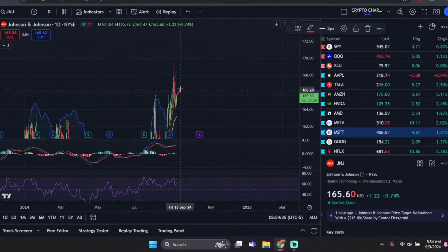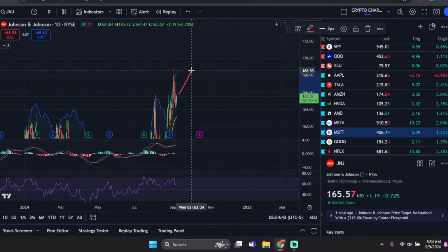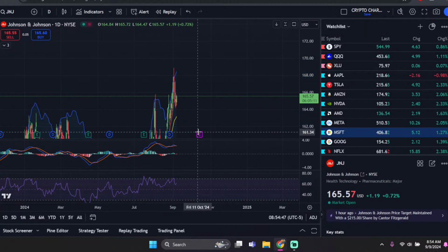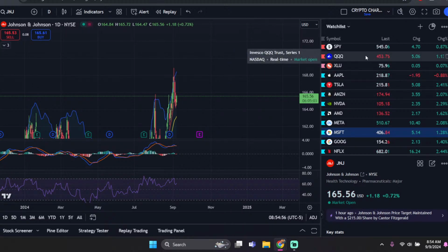If you just get a couple 2-hour pops like this, and then it starts to fall down, this ain't going to cross. All right, that's not going to cross. So you want to see if that daily is crossing up. That can mean a little bit more positivity as well. But heading into earnings, I think October might be a struggle for J&J. Good stuff, though. I like it.